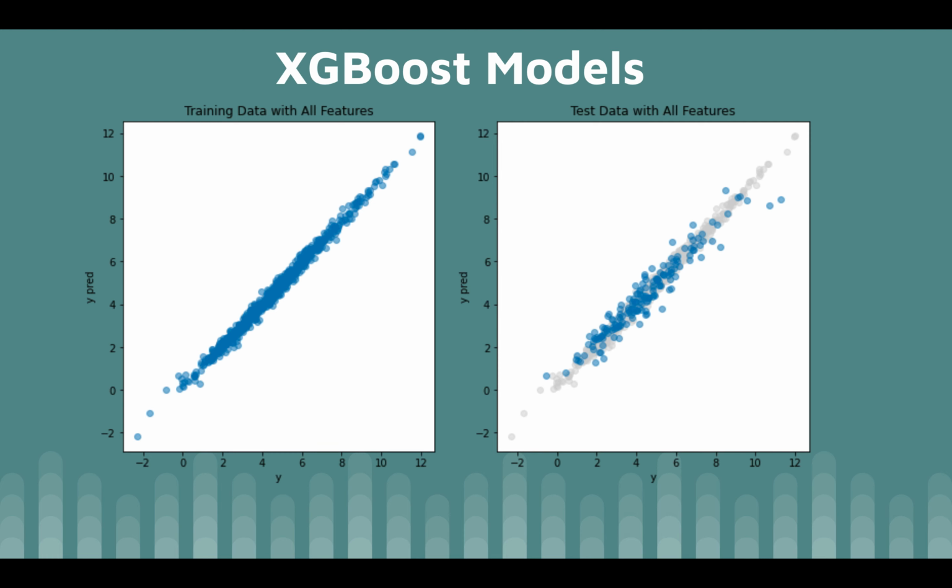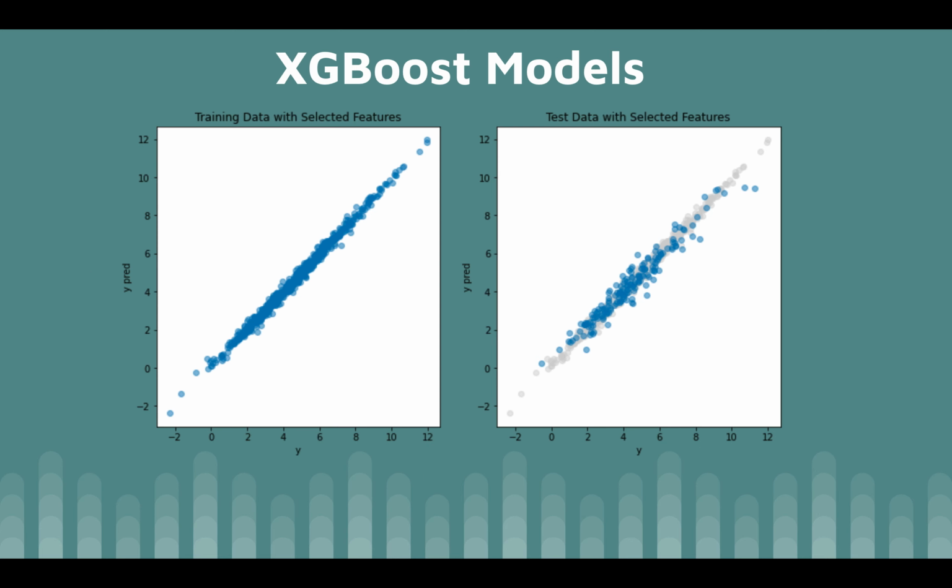Then I trained on all 3,000 features, and the performance was slightly worse than just training on the original data set. And then I trained on the original data set unioned with all of the top 40 features from each of the feature selection methods, and this was the best performing model.